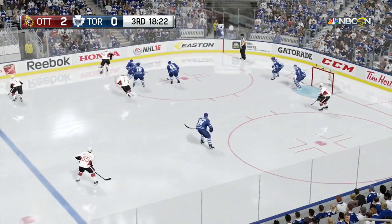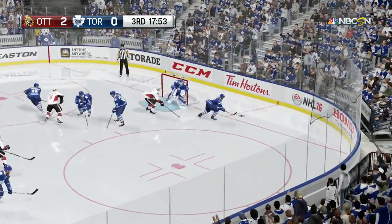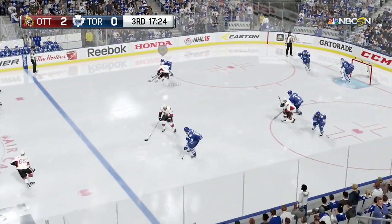McCulloch now slows up, looks around, trying to size up his teammates, fed it in front. Bobby Ryan, save once and twice. 2 good saves by Jonathan Bernier. Gardiner slows it down.